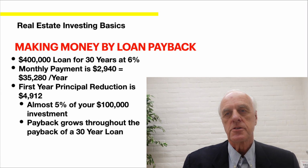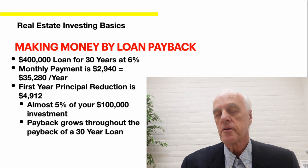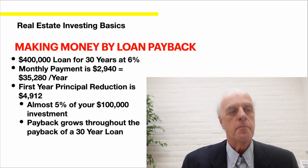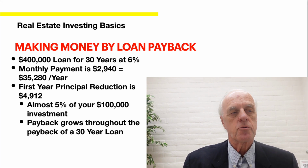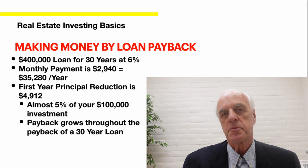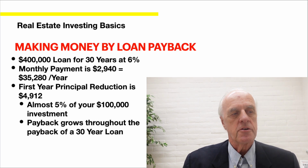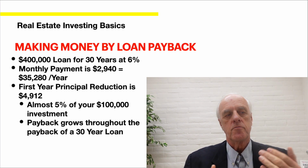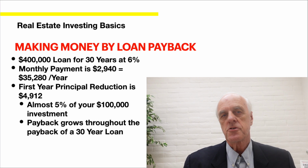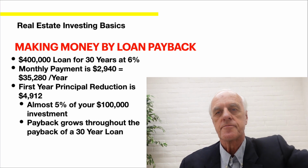And that's including principal, interest, and taxes and insurance estimates, so it might be a little different in the property that you have, depending on where you got it. The first year principal reduction is almost $5,000, $4,912. And when you look at your initial investment of $100,000, that's almost a 5% return. And again, over time, the payback grows because as you pay off more of the principal, each year a little bit more gets paid off than the $4,912 of the first year.